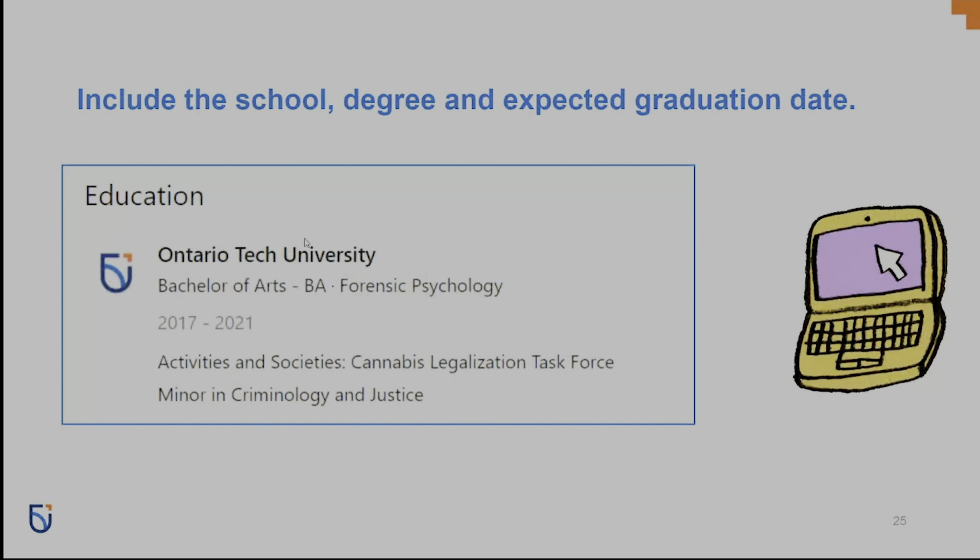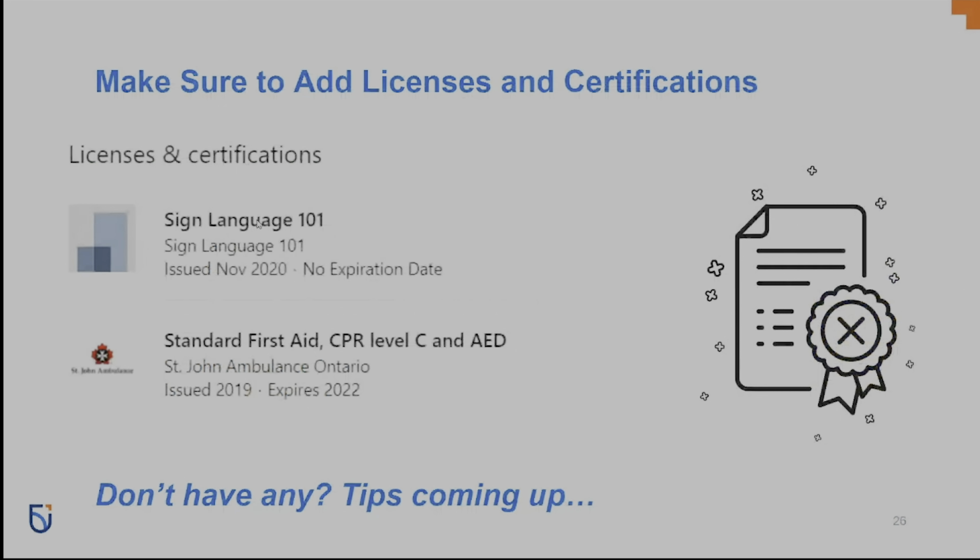One of the last things is education. So you want to state it fully and clearly. If it's a Bachelor of Arts, Bachelor of Science, Bachelor of Engineering, and then you put the dash, and then you put your specialization, and then the years that you were active here at the university, and then you can put activities in here if you want. If you have some really involved extracurricular activities, they actually can come into the experience section. And licenses and certifications, you can put them in as well. Those are great to add.